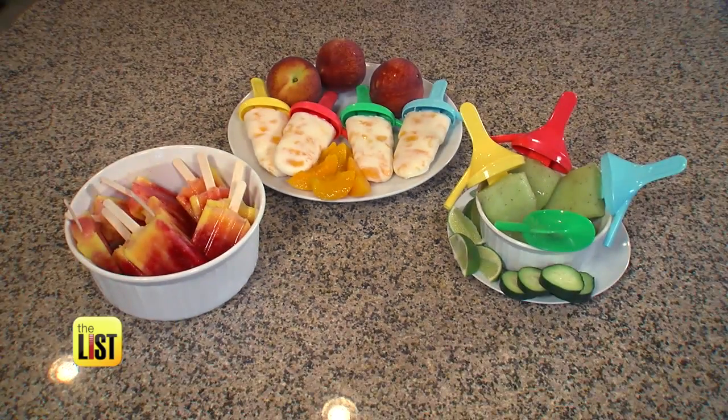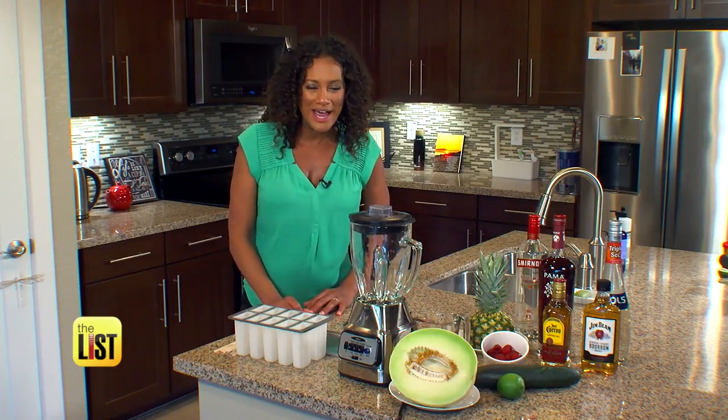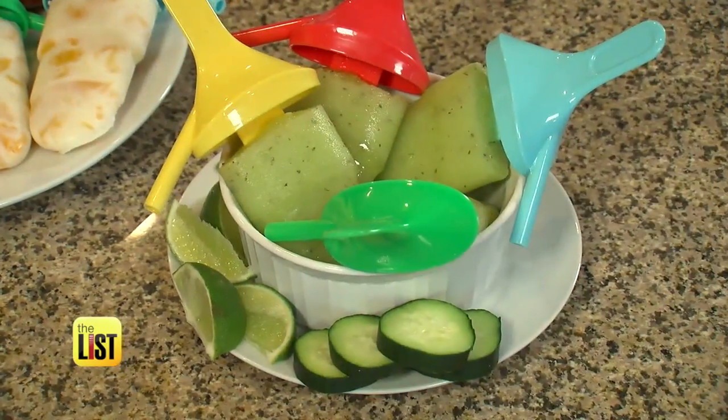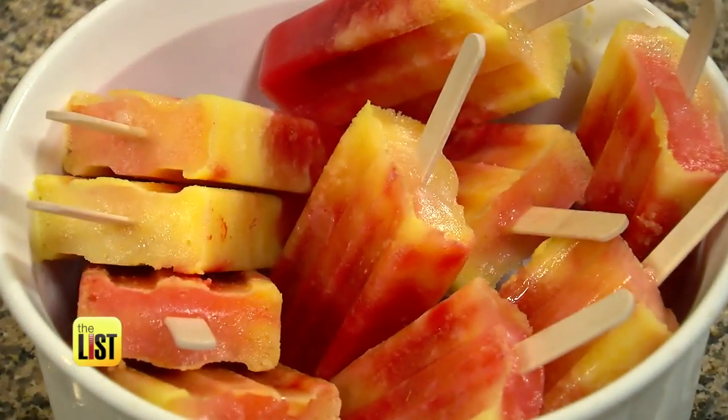Temperatures are rising out there, so it's time to serve up these gourmet treats with a sassy twist. You love popsicles, you love cocktails. Why not have the best of both worlds this summer and enjoy poptails? Here are 3 booze-infused recipes that let you do some adulting with those DIY summer treats.